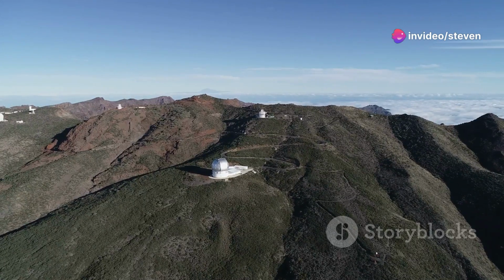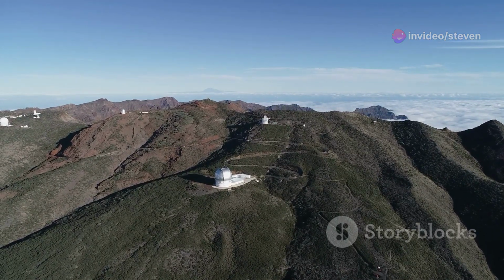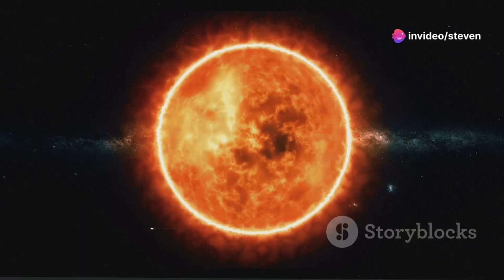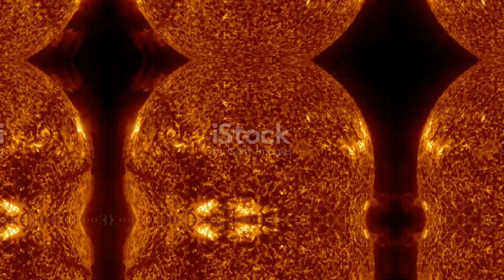The telescope's location is also significant. It sits atop the Haleakala volcano in Maui. This location offers clear skies and stable atmospheric conditions. These are ideal for solar observations. The Inouye is expected to revolutionize our understanding of the Sun. It will provide data for decades to come.